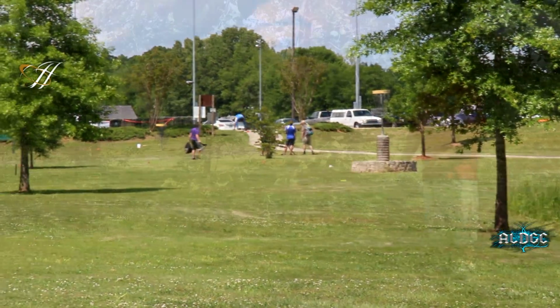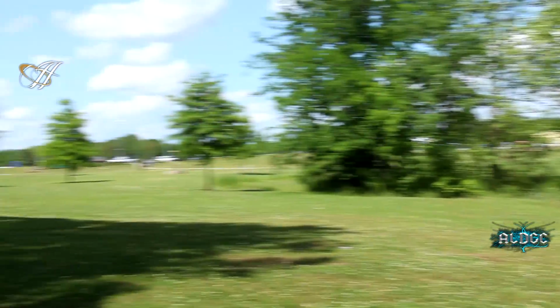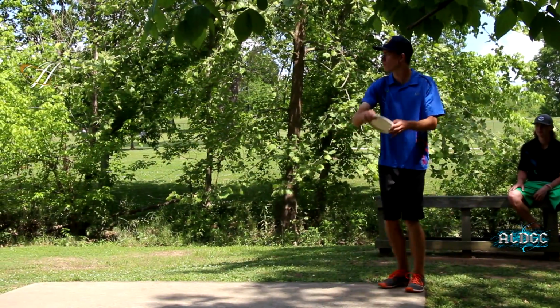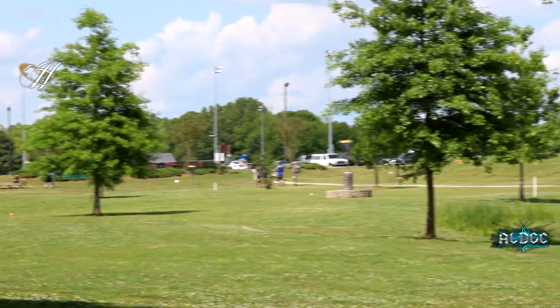Stays clean. Gonna have about a 40-footer. Dutch taking a turnover shot, backhand, but comes up a little short. Will following the same, but he puts a little bit more on it. He's going to be a little bit closer than Dutch.